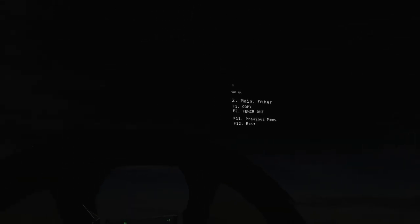VTA range control. Colt 1-2. Request clearance. North of exit Charlie. Colt 1-2, VTA range control. Cleared for exit Charlie. Colt 1-2. Roger. Cleared for exit Charlie. Colt 1, fence out. One, copy, fence out. Colt 1-2, fenced out, 2.6.